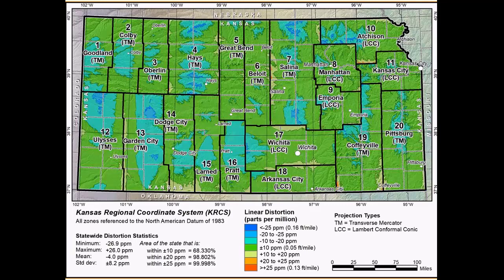So you're looking on this map, the whole state, 99.998% of the state is within plus or minus 25 parts per million, or about 16 hundredths of a foot per mile. So that's low distortion for the whole state. It took 20 zones to do it, and again, I'll get to that.